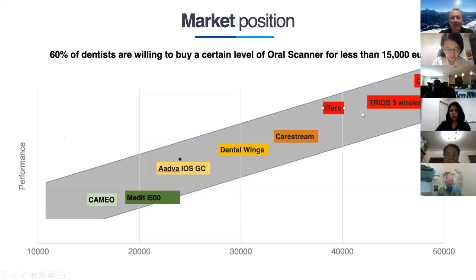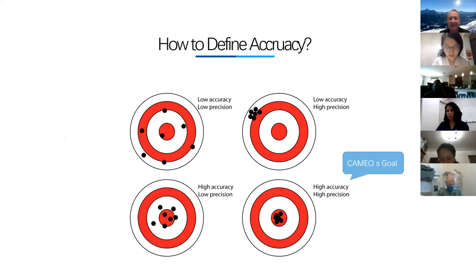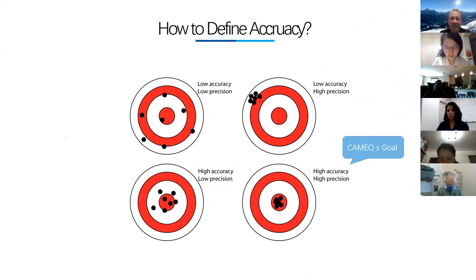Cameo's marketing is not as good as the Sirona's. Sirona really puts out this information, how fantastic they are, how good they are, and all these kinds of things. And at the end of the day, again, it's how do we define accuracy?